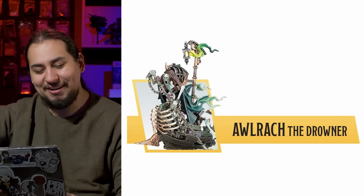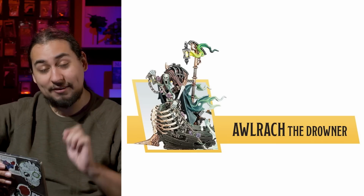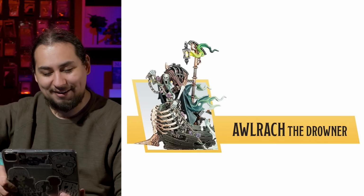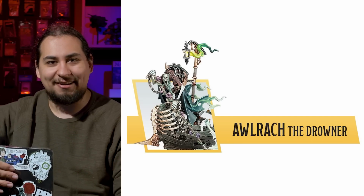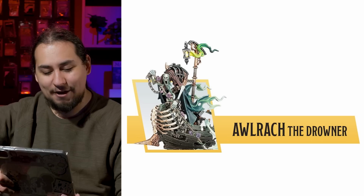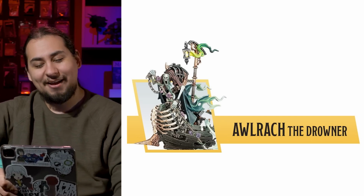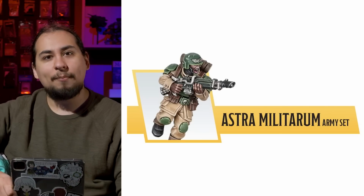Beautiful mini. I really like this model. A friend of mine purchased this model as their first ever miniature for wargaming, and I totally see why. It is super characterful, super interesting. Everything for the Nighthaunt is absolutely beautiful, and I think it is a solid pick for miniature of the year, or within the top 10 miniatures of the year. Next up, we have the Astra Militarum Army Set.